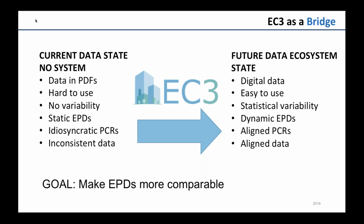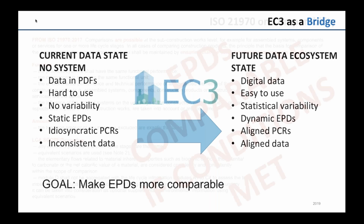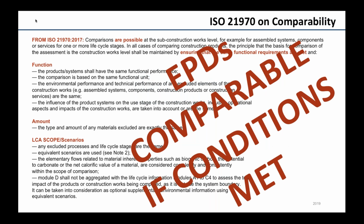So one of the foundational goals of the EC3 tool is to make EPDs more comparable. And if you look at ISO 21930, the standard focused specifically on EPDs for building products, it does go through the possibility for comparison. It says comparisons are possible if some things are met. If you go through the standard, there are general categories around the function of the product, the amount of the product, and the LCA methods used.